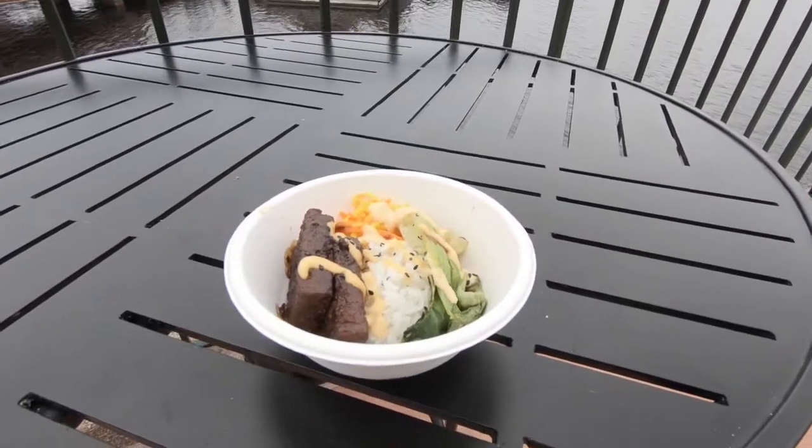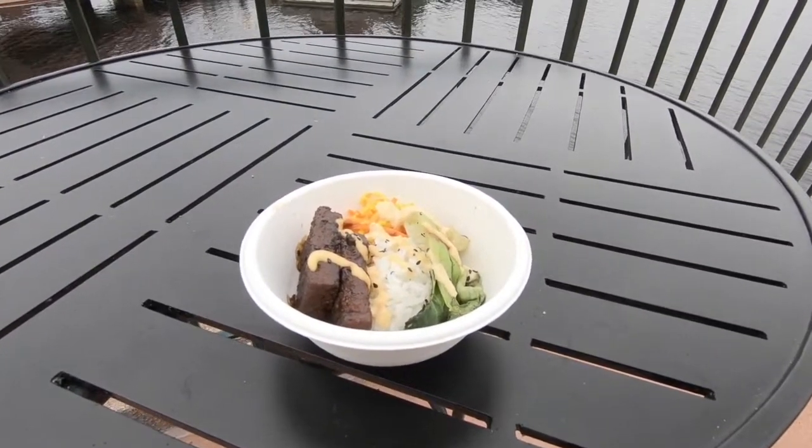Now, like I mentioned earlier, everything on this little Garden Graze that I'm doing today is plant-based.